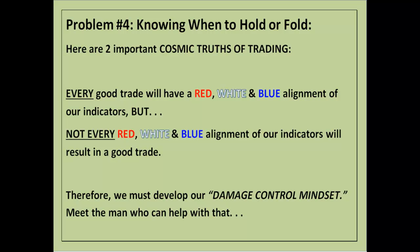Now, at first blush, the first cosmic truth sounds like the beginning of a philosophical syllogism. You know what that is, right? Remember this one? All men are mortal. Socrates is a man, therefore Socrates is mortal. It sounds like, well, every good trade will have a red, white, and blue alignment of our indicators. We currently have a red, white, and blue alignment of our indicators, therefore we must have a good trade. Well, unfortunately, it doesn't work like that. Sometimes you can get the alignment, but the market simply doesn't cooperate. It doesn't go far enough to hit our target, or it just fakes us out altogether.